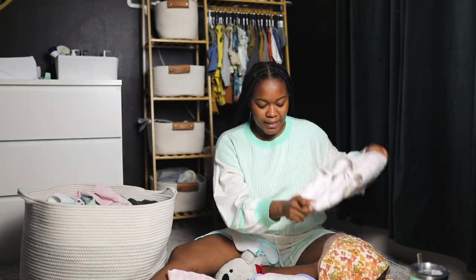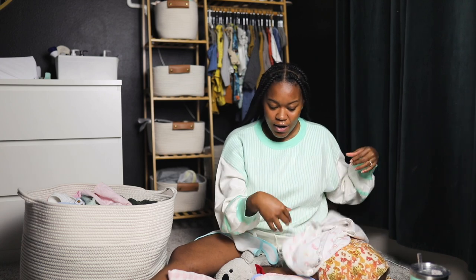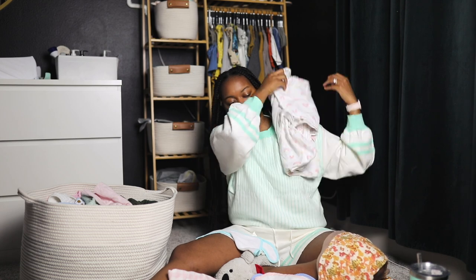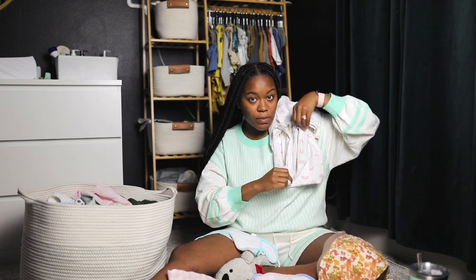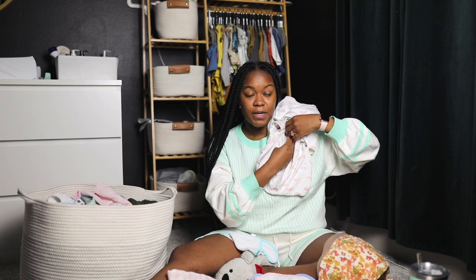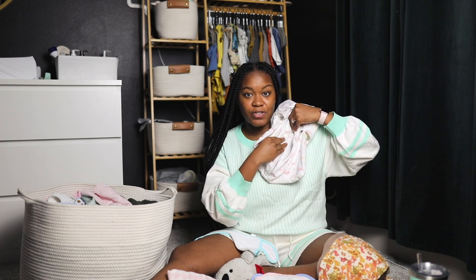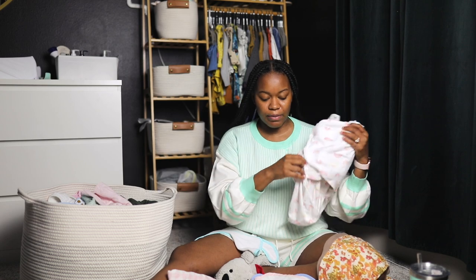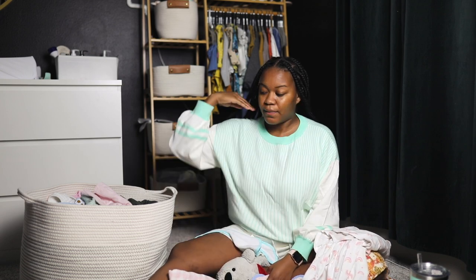I definitely recommend this. What I also love about this is that it zips up from the bottom. So whenever you have to change their diaper at night, you just zip this up from the bottom, you change their diaper, and then you close it. So you're not unswaddling them at all to change their diaper, which is perfect, because you definitely have to unswaddle with a swaddle blanket when you do that.